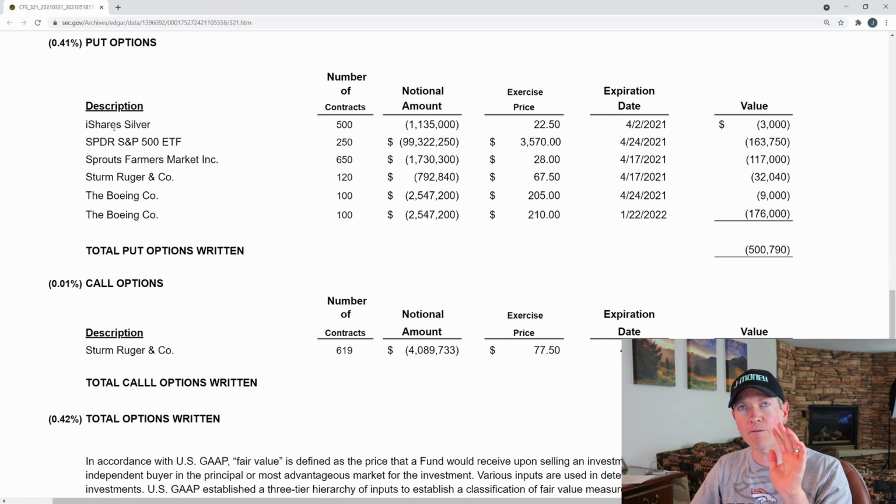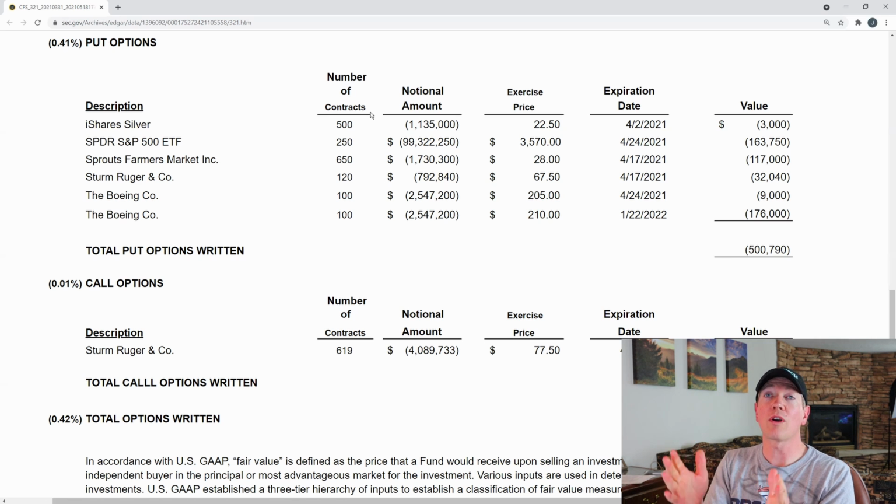So let's go through the first one on here, and that is iShares Silver. He sold 500 put options at a $22.50 strike price. What that tells me is he's continuing to hedge against the market. He has said many times in his podcasts that he truly believes inflation is occurring as the year progresses. I also agree with that.